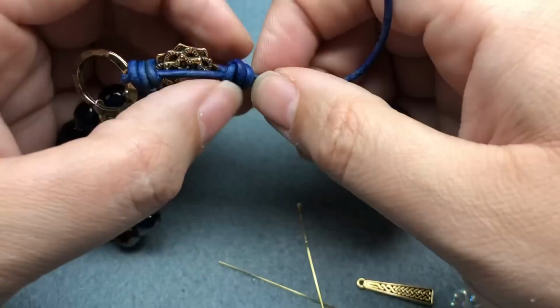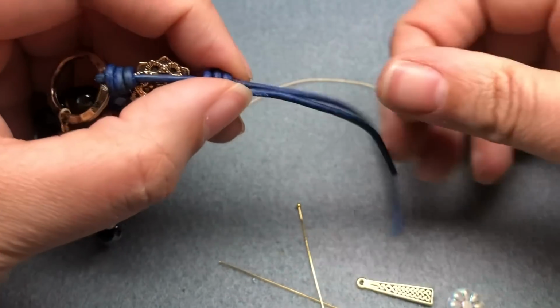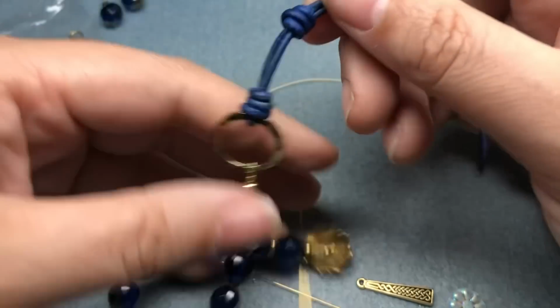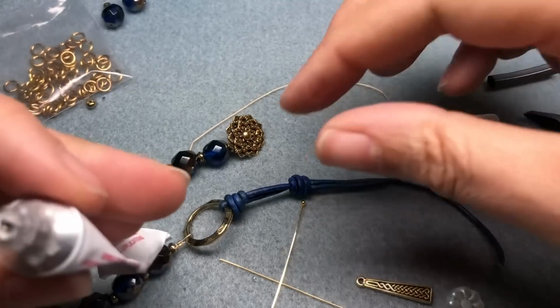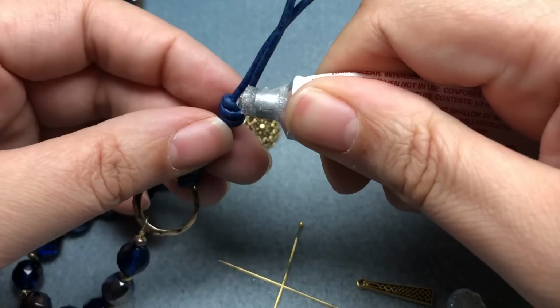Like I said, this is not my favorite. Kelly from Kelly's Bead Boutique, she can do them in a snap. I have other talents. It's not barrel knots. All right, so that works. I'm going to take my GS Hypo Cement. Yes, I'm still using this Hot Mess Express one. I'm going to dot glue in this.